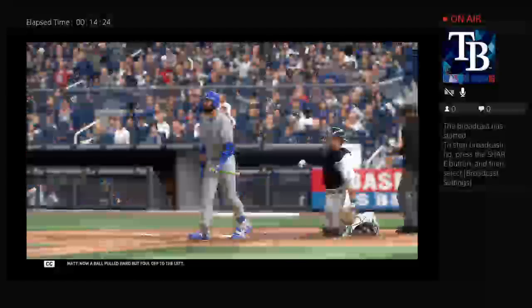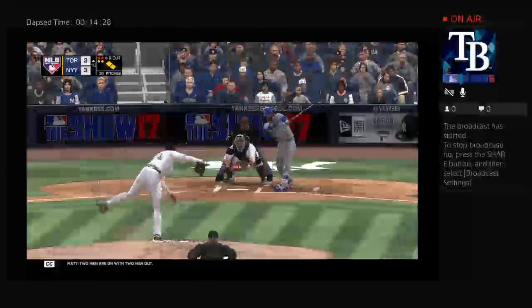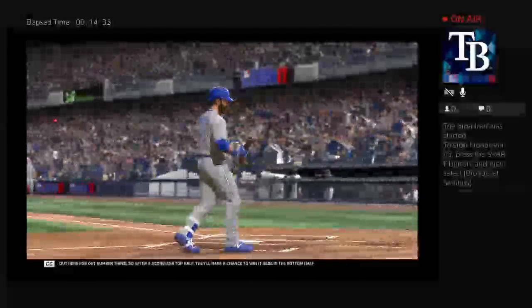I think he comes back with a changeup here. Now a ball pulled hard but fouled off to the left. 2 men are on with 2 men out. And he strikes him out here for out number 3. So after a scoreless top half, they'll have a chance to win it here in the bottom of the 10th.